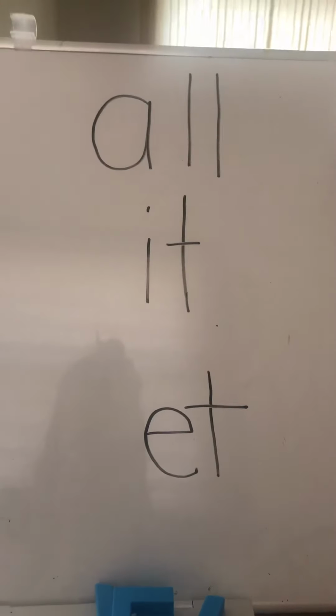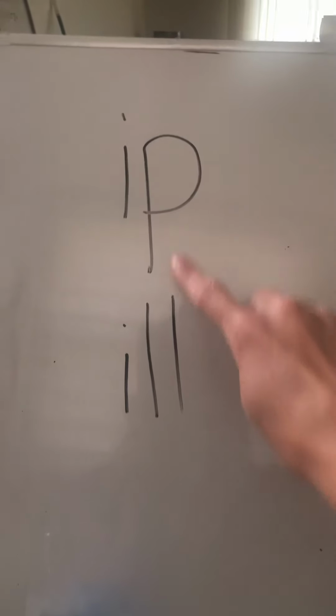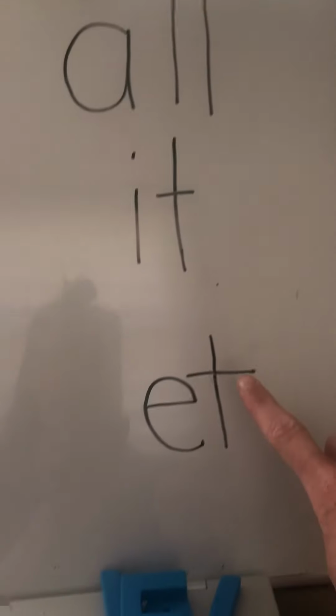Okay, boys and girls, so here's my whiteboard. And I have these funny looking words here. Some of them are words that you might know, and some of them are just chunks of words. And if I read these chunks of words, this one says ip, this one says ill, all, it, and et. And I apologize if my hand is a little shaky. I'm trying my best here.